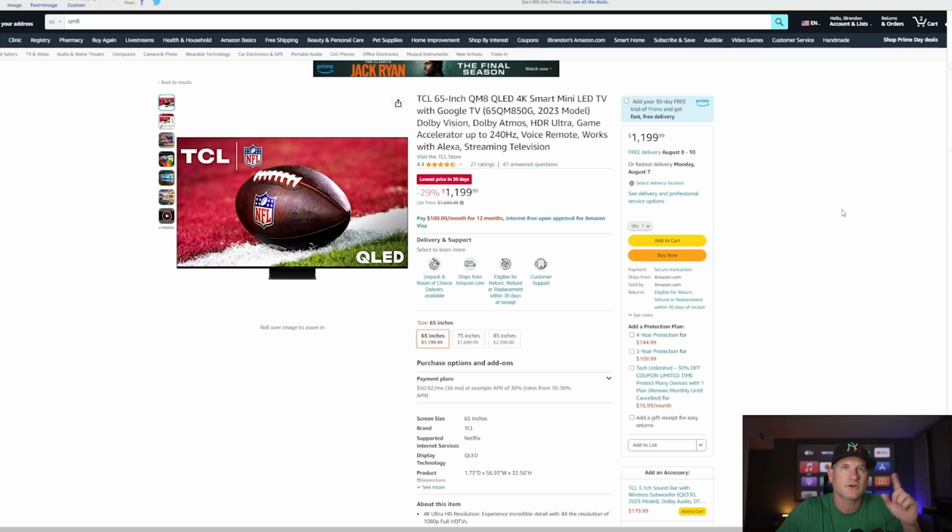Love the TV. And here's one that I really think people will consider as one of the best TVs of the year, and that is the TCL QM8. It's a mini LED TV, and it's already on sale. So we have a 65 inch for $1,199. That is a great deal. Again, a lot less expensive than other TVs. We talked about the LG C2 earlier. That's an OLED, considered probably a little better than this.